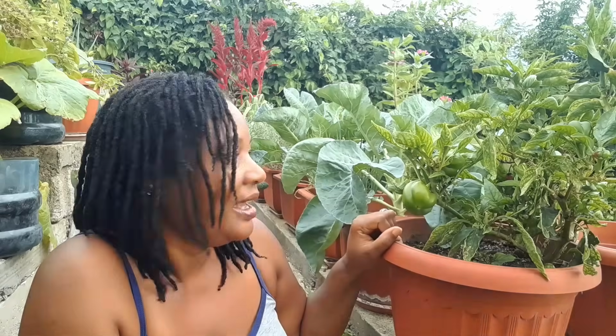I don't know about you guys, but I am just so happy with how this section of the garden is looking. As I said, my favorite part is my fall garden where I have my brassicas, my carrots and beets. It just looks so good to me. And I hope at the end of the day we get a good harvest.